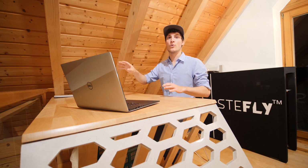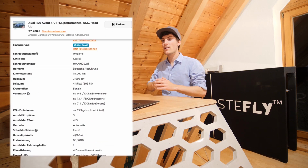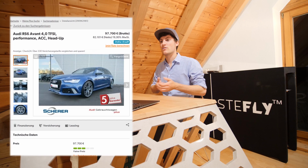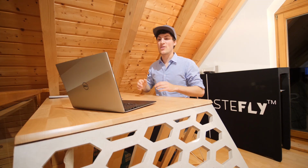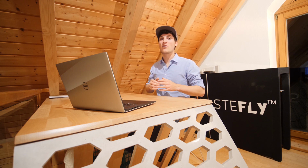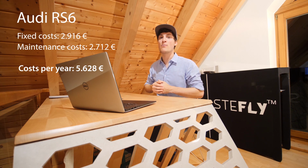And in comparison to the Audi RS6, I found here one nice RS6 from 2018. You will spend also around about that much money, about 95 or 98,000 euros. It has 18,000 kilometers. So let's start with an Audi RS6. I made a quick research about it. I found out that it costs about 5,600 euros every year only for the fixed costs and the maintenance costs. So that's really a huge amount of money.